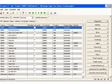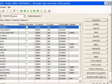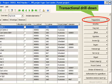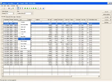Here's another example of quick, easy access to data within EFM. Let's look at cost centers to see all the transactions associated with a particular well. Clicking on the Transactional Drill Down button pulls up a detailed listing of all the financial entries coded to that well. Just like in Excel, you can easily filter through the data and manipulate columns with a simple click of a button.